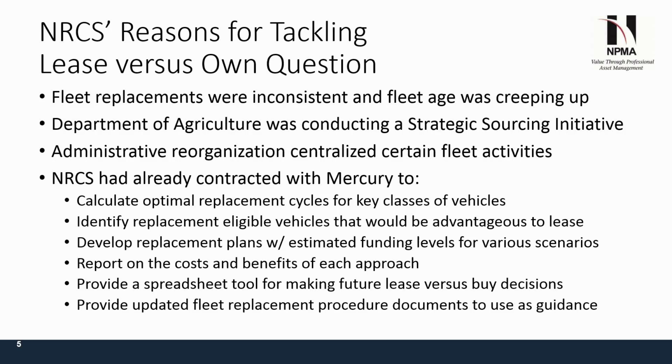We reported on the costs and benefits of each approach. So we calculated how much maintenance or repair would be affected by changes in fleet replacement spending. How much would fuel be affected by fleet replacement spending, those types of things.